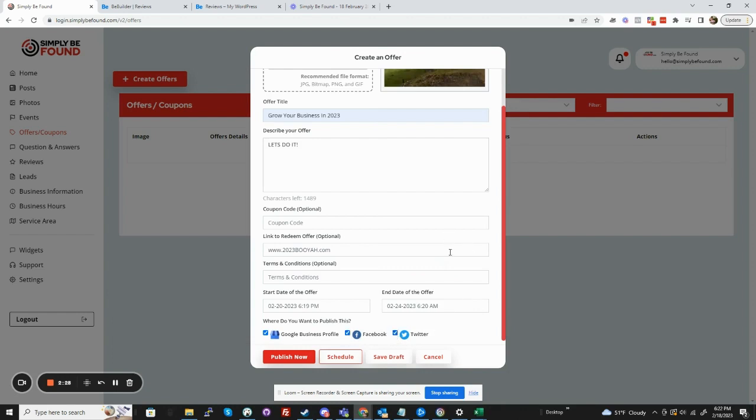Now, on the three platforms that you see here, Google actually supports an offer, whereas Facebook and Twitter don't have specific offers. What they'll be doing is creating a post with all of this content in it. So you can publish it out, and that's it.